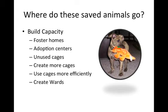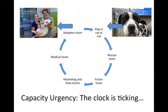And so that's capacity. A lot of shelters have unused cages. That's unused capacity. Creating more cages in creative spaces, using cages more efficiently, that goes back to getting them out faster. Once they've got a live outcome, get them out. They need to get out quickly so that you can save another life. And then creating wards for some of the problems that we'll go over. We had to create separate spaces for these animals, and most of them were in foster homes to begin with, but now that we're big enough to have our own building, we do have wards that deal with these specific problems when there's no foster.